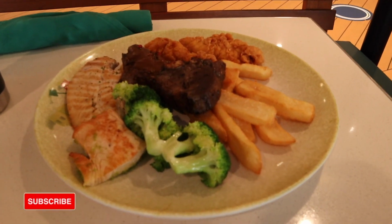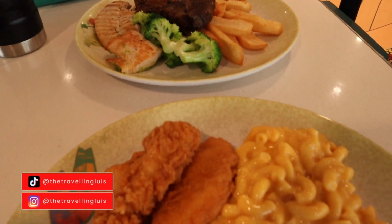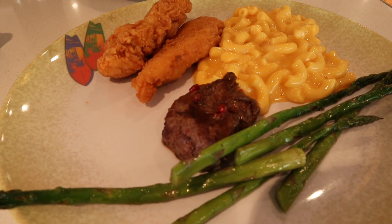By the time we got through all of the check-in and onboarding process, it was close to 2 p.m. and we were starving, especially Ricky. So we went up to the Cabanas to get lunch.